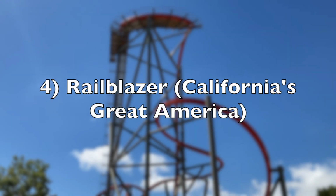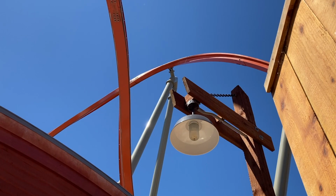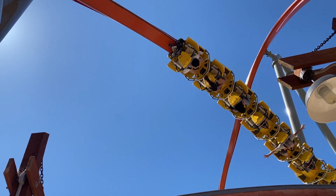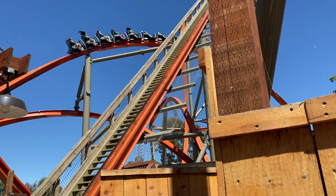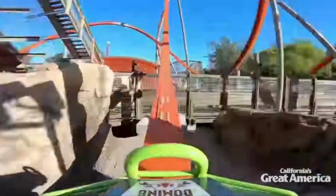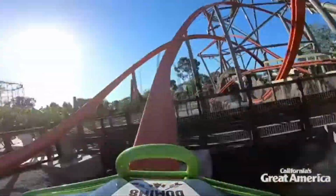Number 4, Railblazer at California's Great America. Last time's ranking, 4. This coaster is an absolute powerhouse from start to finish. It is bonkers. The pacing is some of the best on any coaster I've ever seen, and the elements hold up too. You've got great airtime on a couple of different spots, you've got fun inversions, and you've got a wild sense of speed.